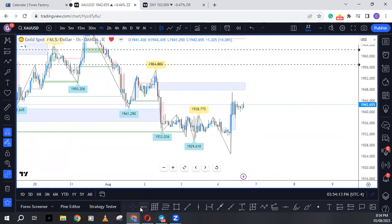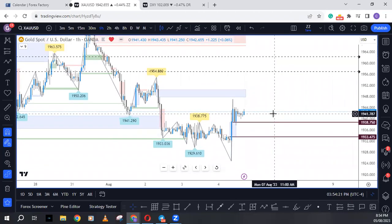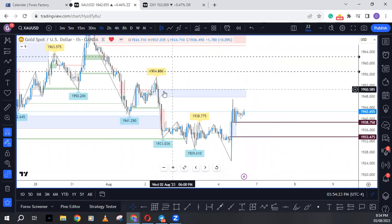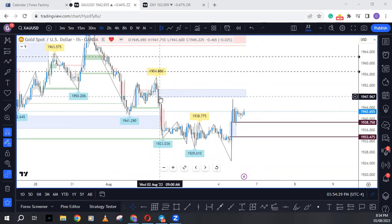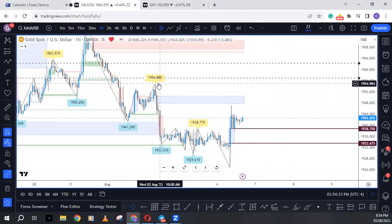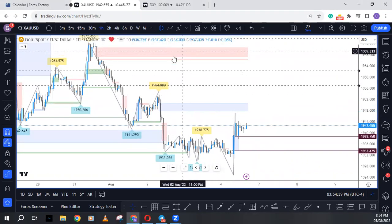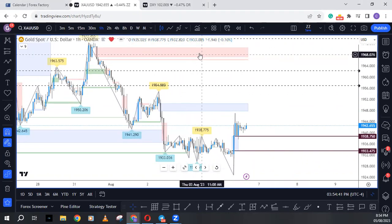So for that retracement, you'll be watching this point to this point. This is where you'll be waiting for price to dip in. If price gives bullish evidence here, your first target is going to be to fill this 1-hour fair value gap. If it becomes very animated, then you'll be targeting 1954.88 first, then this other fair value gap here.